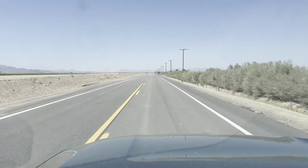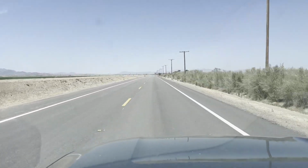In 1 mile, turn right onto California 78 East.